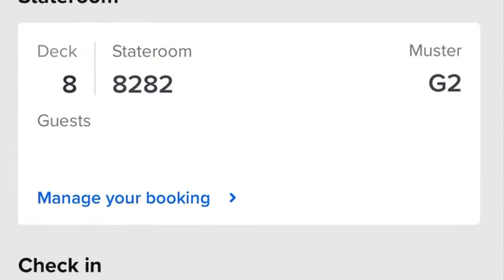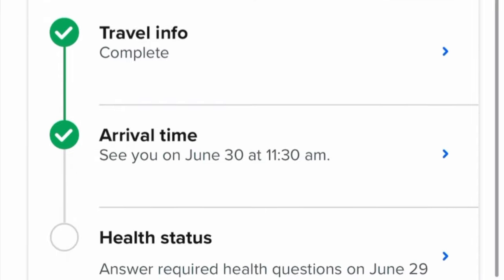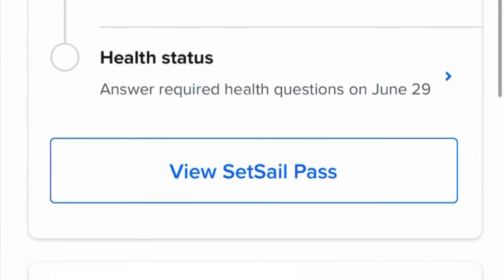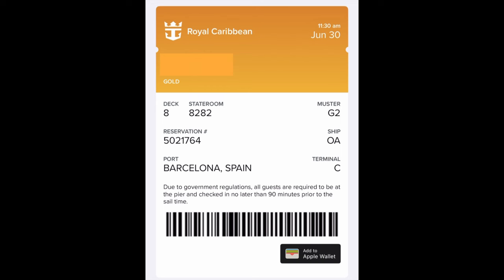They have their app. Makikita nyo lahat ng details dun for your cruise. And then 45 days before your cruise, you can already check in online. Andyan yung details ng cruise namin. Ayan. And then you have to input your information for check-in. And after that, you will be able to get your set sail pass. Ito yung kailangan nyo to check-in for the cruise.